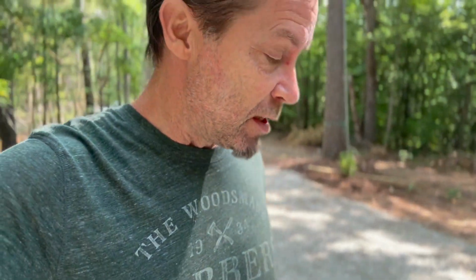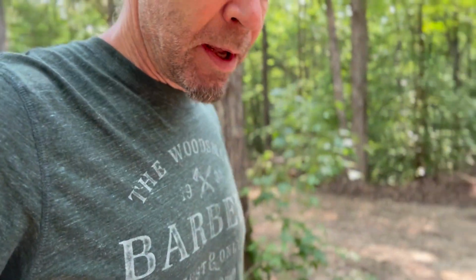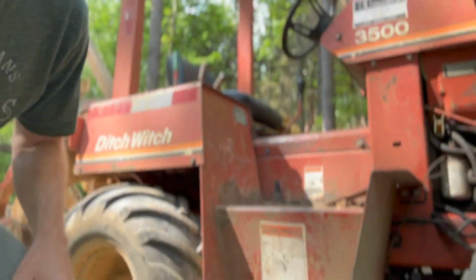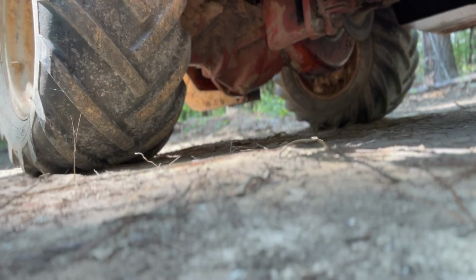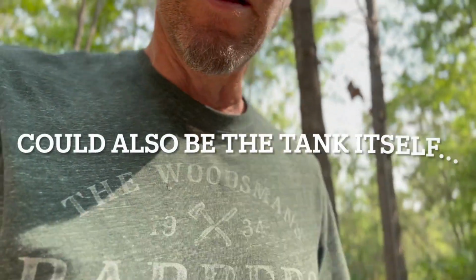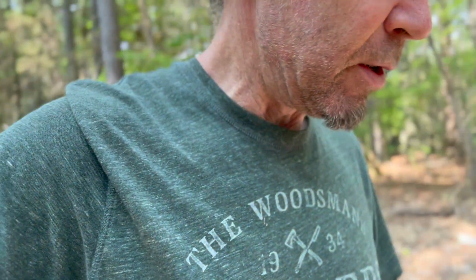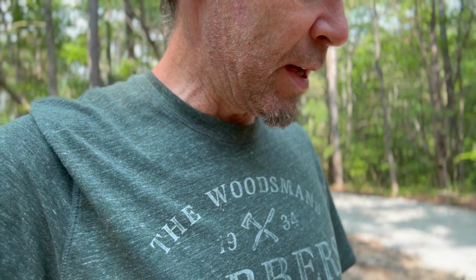So what's on the agenda today? Well, today we have got to get to the bottom, literally, of the Ditch Witch and figure out where the leak is coming from. The good news is it's not leaking when it's off. The bad news is it's leaking when it's running, which indicates that it is a hydraulic leak that's under pressure. And I think it's in the hydraulic drive. So I think it's going to be one of the larger hydraulic lines. Maybe I'm just being pessimistic.